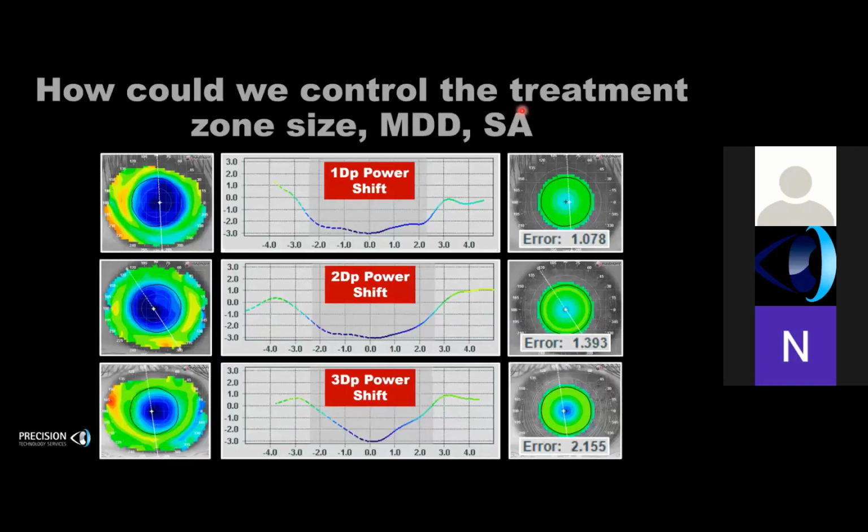So we have to be cognizant of these three things, that we are needing to influence treatment zone size, we're needing to influence the add power we're creating, and the spherical aberration. And as you can probably guess, all three of those are tied to each other. You have bigger treatment zone, you have less add. You have bigger treatment zone, you have less spherical aberration. As you shrink down that treatment zone, you increase the defocus, you increase the spherical aberration.